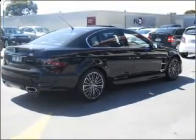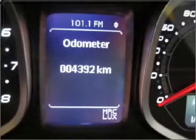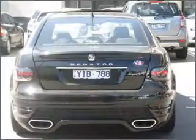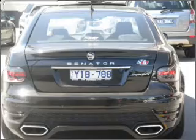Stand out from the crowd with premium wheels. Enjoy the comfort of dual temperature controls. There are so many things to remember in our busy lives. Let your vehicle do some of the work for you with memory settings.